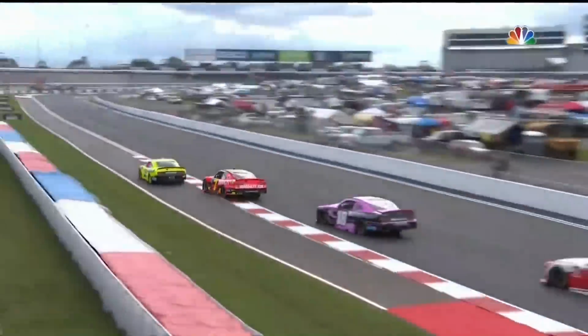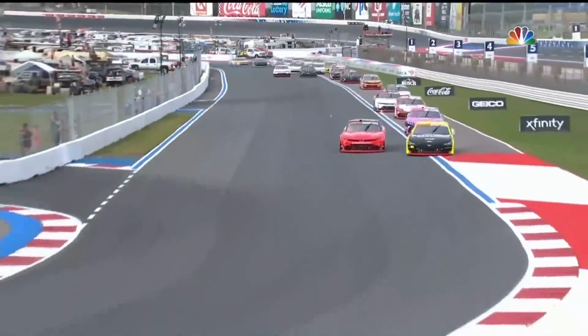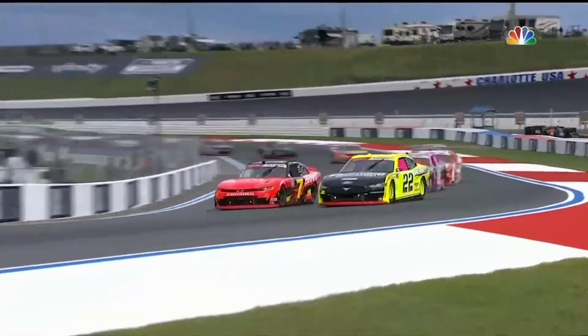As you mentioned, Rick, we were on the track earlier today, and what jumped out about this infield section was just the lack of runoff. It feels like a street course, walls on both sides, so any sort of issue and there will be contact.